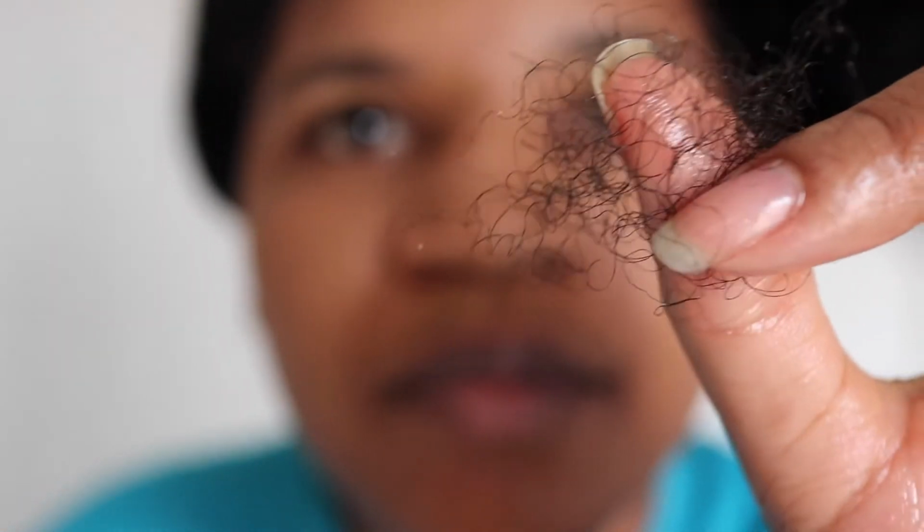So I took out my hair. The third thing I noticed was my hair was so brittle. When I was taking it out, it was literally falling out in clumps. The more I took it out, the more it was falling out. I didn't even know what to do. I panicked, so I texted my friend. I was like, I think I killed my hair. I don't know what's going on.